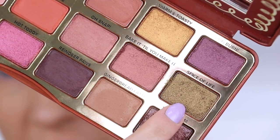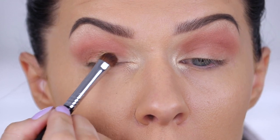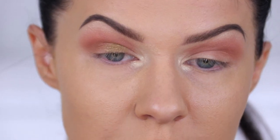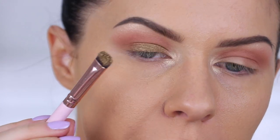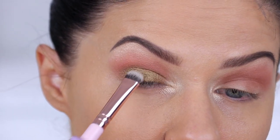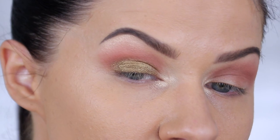All right, I'm gonna go in with Spice of Life, the olivey goldy green shade now. I wanna see how this goes being applied a couple of different ways. So firstly, a flat dry brush. That actually works pretty well. You do get quite a bit of pigment coming off with that, actually. That's really, really impressive for a shimmer. All right, I'm gonna try it with a wet brush now. So taking Fix Plus, I'm gonna wet a brush. Go into that shadow. Ooh, okay. All right, you get a lot of payoff with that. Wow. So yeah, both those methods work really well.